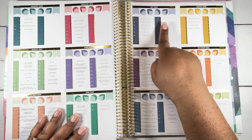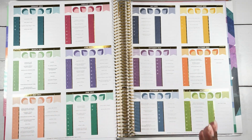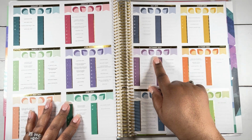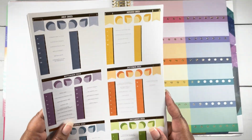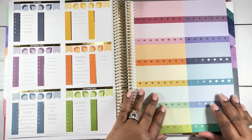These are the stickers that I use to put my weeks in my current planner. These are the ones that I showed you that I used to write what week we're on. Oh, and then, yeah, you get this one as well. These sheets came in the sheet protector in the back.